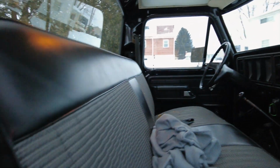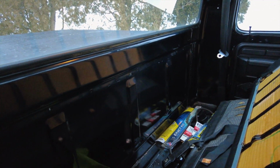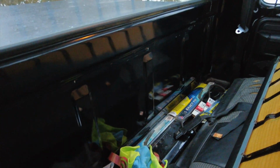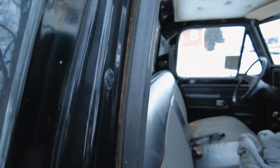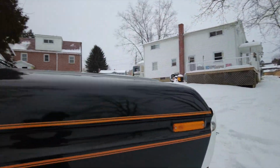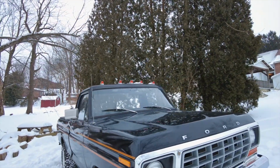So that's the only thing. And let me show you this too. I don't even know what's back here right now. Windshield wipers, some belts. But if you look at your cab corners and such, hopefully you can see that. This truck is solid all the way around. There's like no rust at all. Other than that, that's this side of the truck. We'll move our way around and we'll take a look at the motor. I don't think I've done much else on the outside at all.